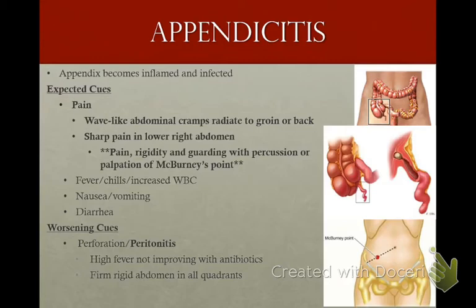So will you always lose bowel with appendicitis? No, not unless it ruptures and spreads infection all over your bowel. So don't be dumb. Don't tell your body this can wait when your body's sending you signals that it can't wait. But yes, a little story to go with appendicitis.